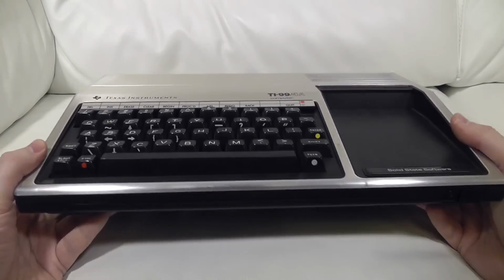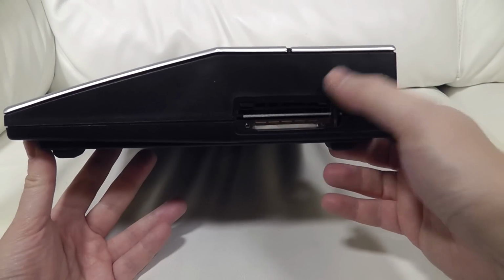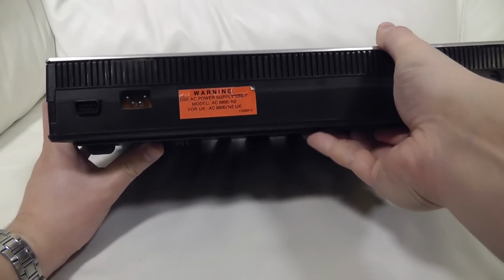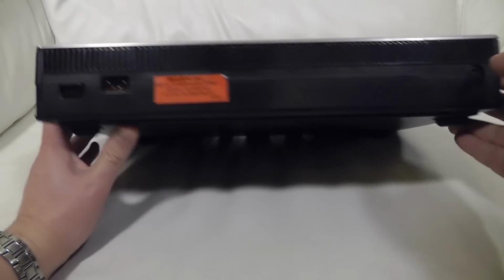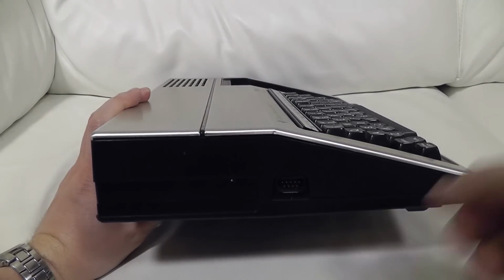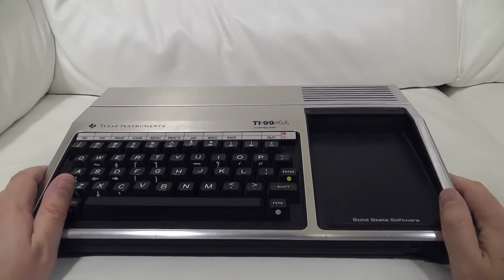Right, let's have a look around it quickly. Power button, that's quite important for turning it on. You've got another cartridge slot, expansion port thing at the side. At the back, I presume that's a joystick port, I haven't got into that yet. Power supply, obviously. That's got to be some sort of video output, hasn't it? Absolutely must. And another joystick port. And there you go. A fairly simple one, that.